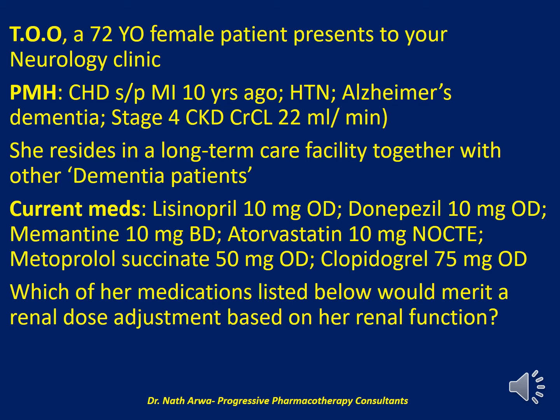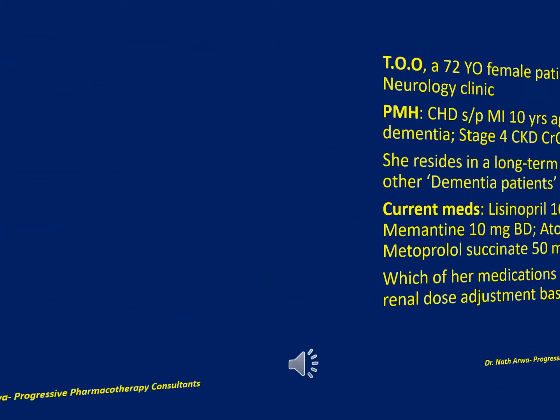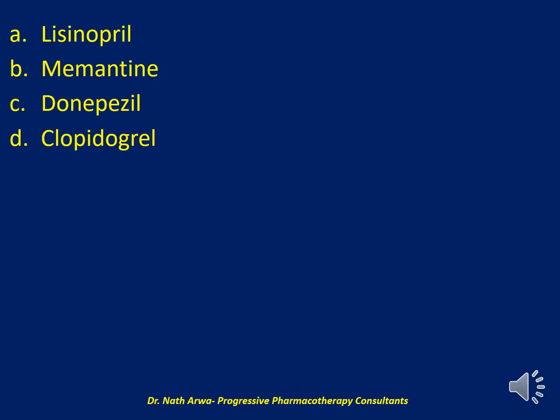Currently, she takes 10 milligrams of Lisinopril once daily orally, 10 milligrams of donepezil once a day, 10 milligrams of memantine twice daily orally, 10 milligrams of atorvastatin at bedtime, 50 milligrams of metoprolol succinate once a day, 75 milligrams of clopidogrel once a day. So my question to you is, which of her medications listed below would merit a renal dose adjustment based on her renal function? She has a creatinine clearance of 22 mL per minute, just as a reminder. Could it be Lisinopril, memantine, donepezil, or clopidogrel? I'll give you 10 seconds to choose the correct answer.